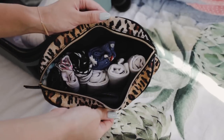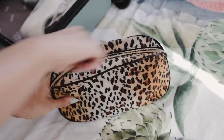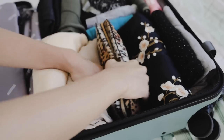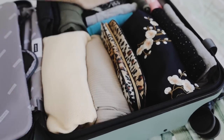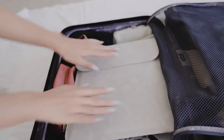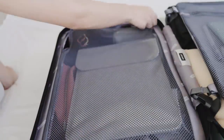And this is another makeup pouch I'm using to store my socks and underwear. Again, I like that you can see everything at a glance when you open the pouch, so it's just really easy access. Then I put my laptop in last since I always have to take that out while going through security. And now we are done with the carry-on.